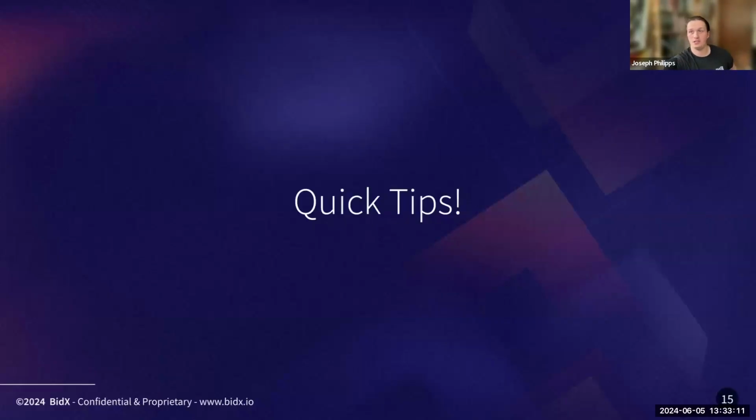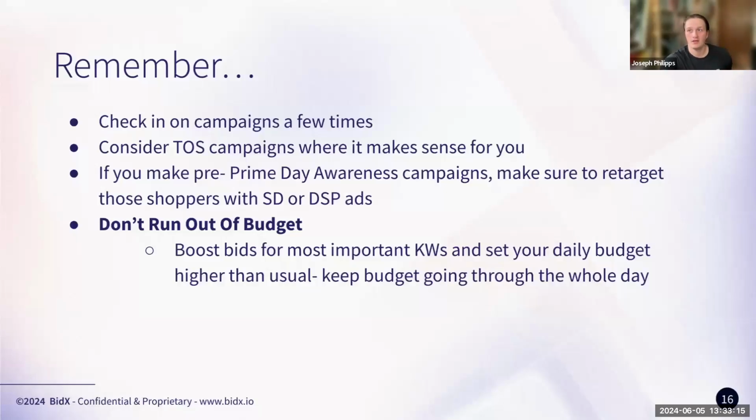Last thing I'll finish on is just a few quick tips. So to reiterate, in bold, first thing that jumps out, don't run out of budget. Number 1 Prime Day tip. Get your budgets high, get your bids high. Check in on your campaigns a few times throughout the day. Make sure that everything's running right.